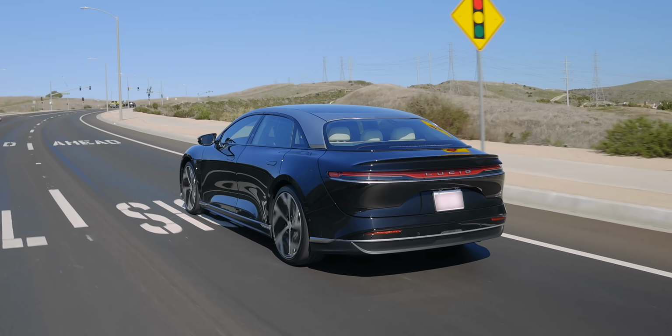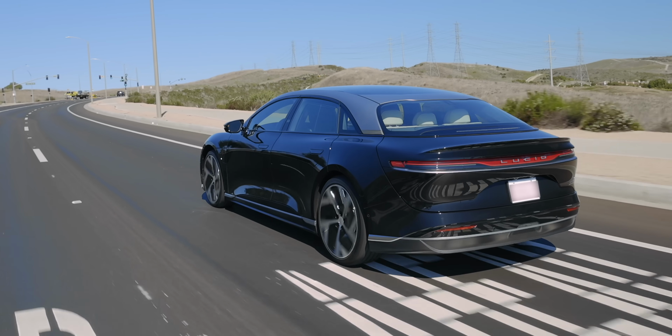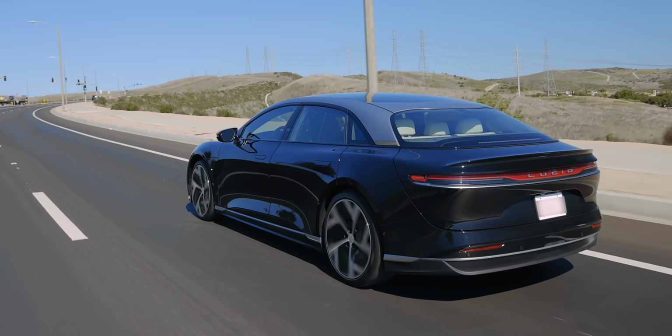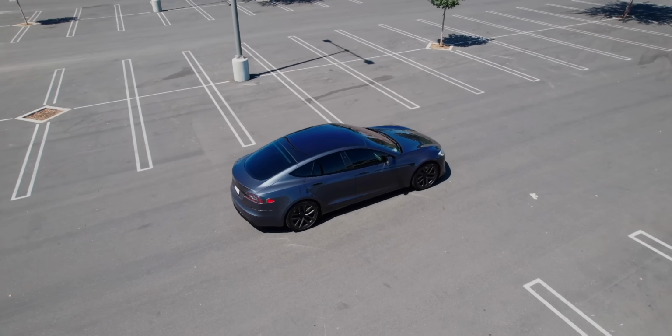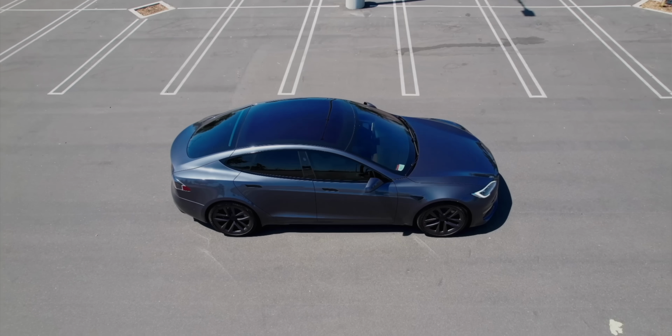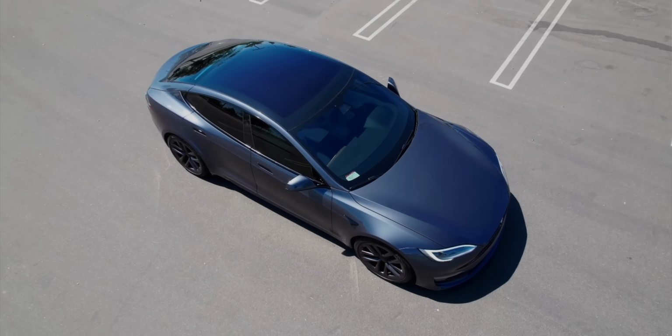So obviously I got a lot of questions about why I decided to go for a Lucid Air, and one of the biggest ones is why I went for a Lucid Air as opposed to a Tesla Model S Plaid, which is, on the outside, a pretty comparable car. So there's a few reasons that I decided to make that choice.